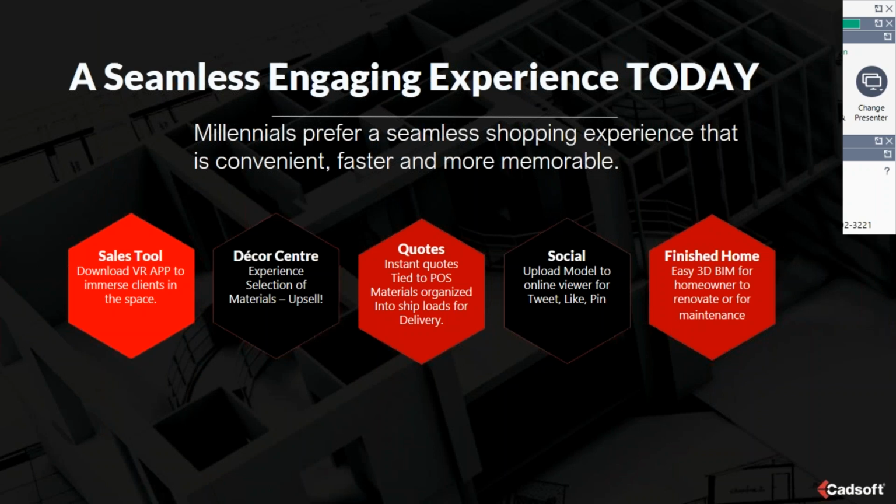And we know that millennials prefer a seamless shopping experience that's convenient, fast, and memorable. So when you can use that BIM model and build VR into it as well as your sales tool for your decor center, for quotes, for social media, and for the finished home, it's by far a superior process.